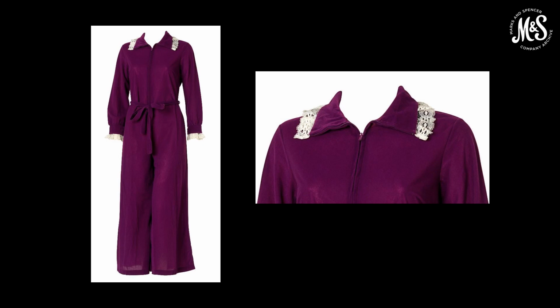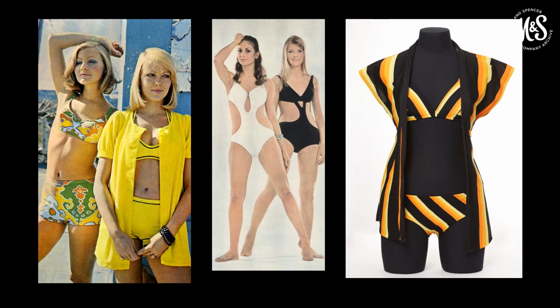In women's swimwear, we saw bolder prints and cut-out swimsuits, as well as matching cover-ups. The arrival of low-cost package holidays in the 1970s helped sales of swimwear designed for sunbathing and beach lounging rather than solely swimming. The use of lycra in our swimwear increased after it was used in swimwear at the 1972 Olympics.